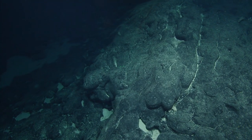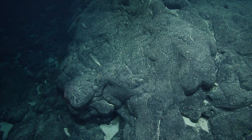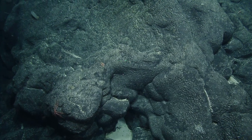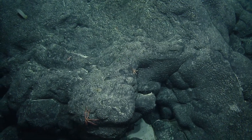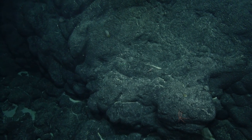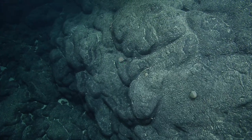About how far are we from the summit of this? Let me change computer screens and I can tell you exactly. Ooh, that is beautiful. So depending on how you define summit, we're more or less on the top flat part here, or just hovering just off the edge. The feature we dove on yesterday for a shallow water dive, I believe, was the highest point, that little secondary volcanism cone thing. And it is right at 10 kilometers away from us right now, 10 and a half from our current position.